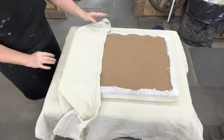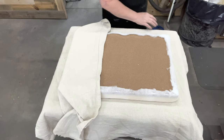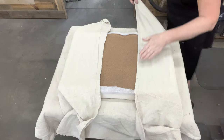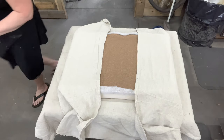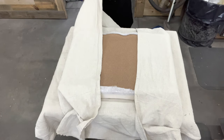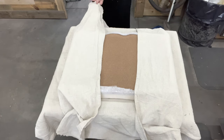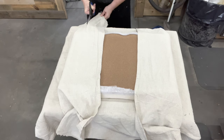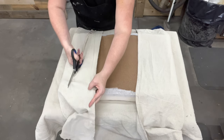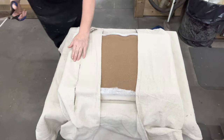For my outside fabric, I'm going to use pre-washed, non-softened drop cloth that I get from Amazon. I'll link that down below also. And it's going to look like I'm cutting it really large, but the leftover pieces of drop cloth are what we use for our waxes and many uses in the shop. So it may look like I'm wasting some, but I have a plan that I need some more in our bin at our workshop.